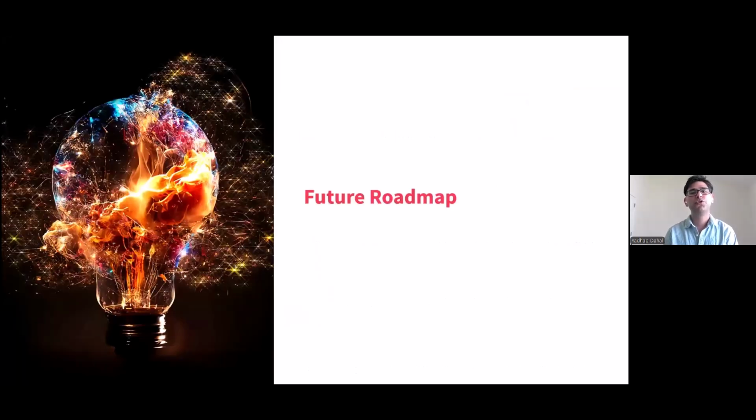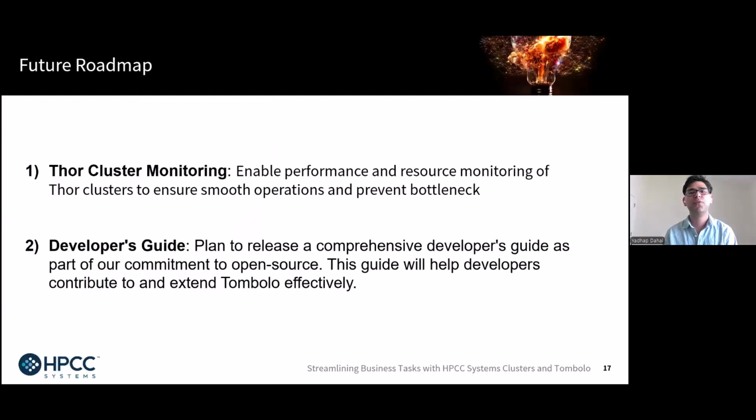We are getting close to the end of this presentation. So far, we covered Tombolo's ability to create workflows, monitor jobs and directories within HPCC, and dashboard the notifications generated by them. Looking ahead, we have two major focuses. First, we are zeroing in on Thor monitoring. This feature will allow us to closely monitor the performance and resource usage on the Thor clusters themselves, not just the jobs running on them. This proactive approach will help ensure smooth operation and prevent bottlenecks in data processing.